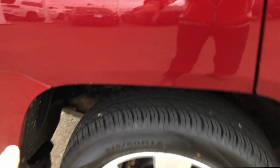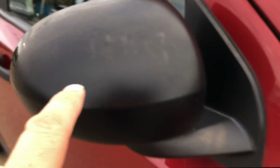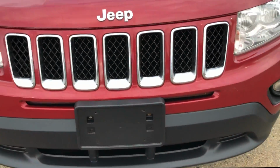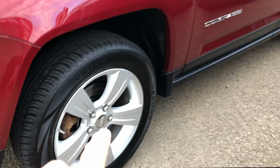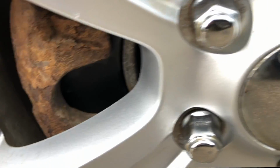There's no cladding around here, just at the bottom there on the rocker. You've got a cheaper style of mirror, very cheap style headlights, and of course, it does carry the Jeep grille, which is at least kind of nice. But look at these low budget fog lights right there. They do have some interesting wheels, but what's with that rusted out caliper right there?